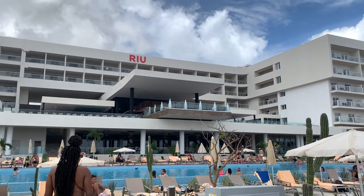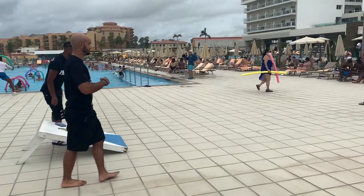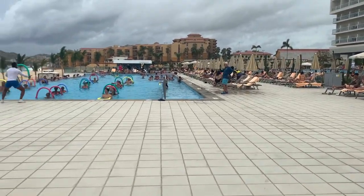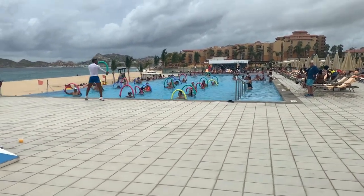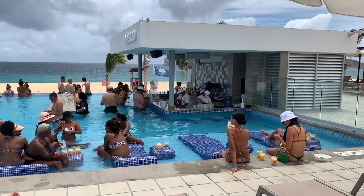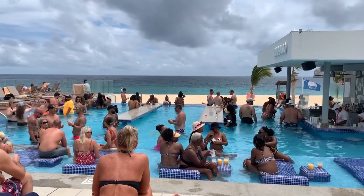Another amazing thing about the RIU Baja California is that they have a lot of classes. So they have a program called RIU Fit, and it's a whole interactive workout program as well as workout classes in the pool. The pools also do have 2 separate swim-up bars that are open and running now.